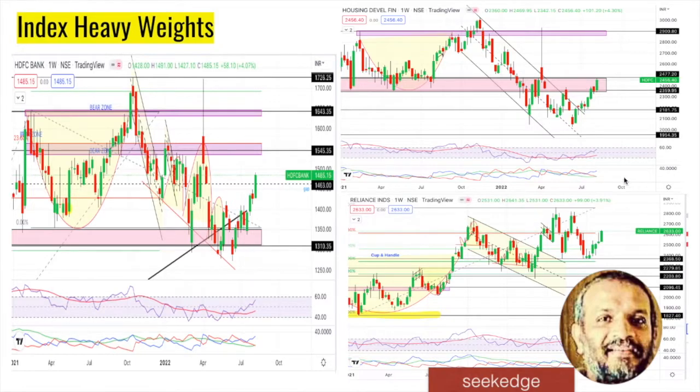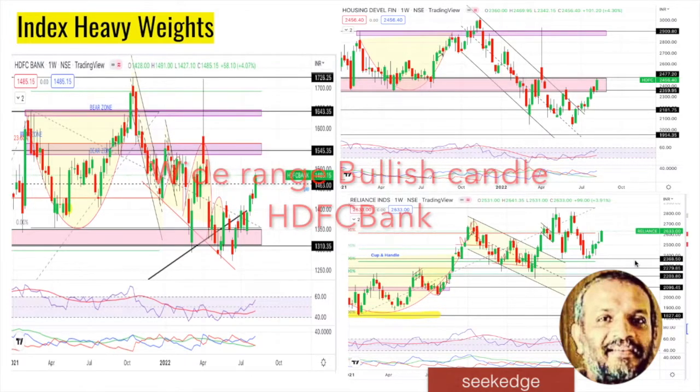HDFC Bank is what we're talking about. Now HDFC Finance, HDFC, the twin, is definitely showing that there is bullishness that is seen there as well. But it's at a resistance zone. It does not give a clear indication of a close above that. That has still not happened.